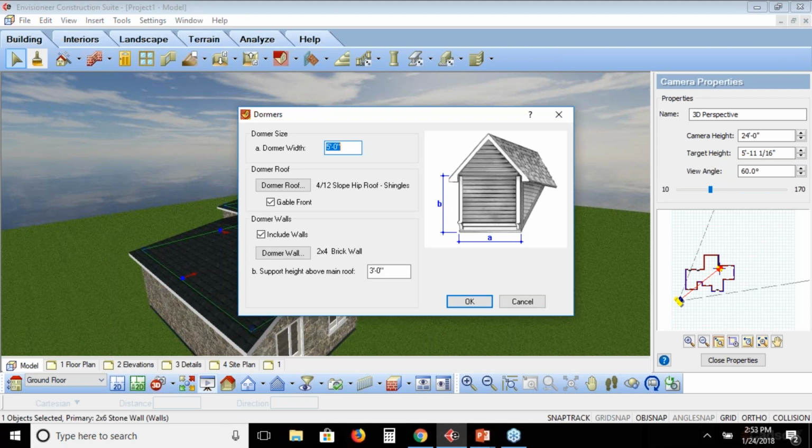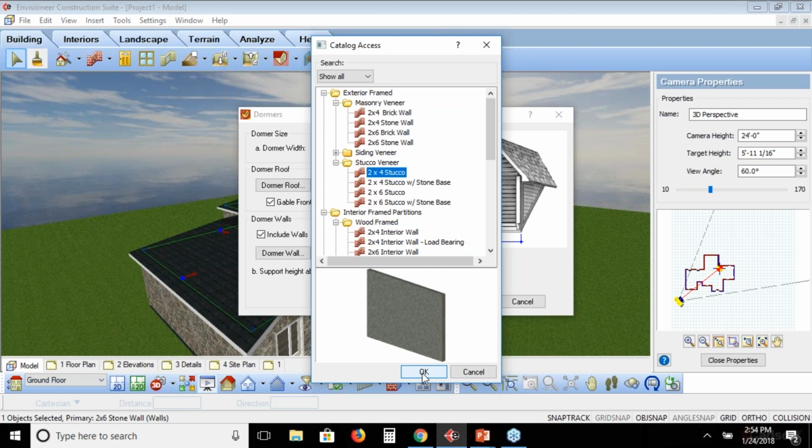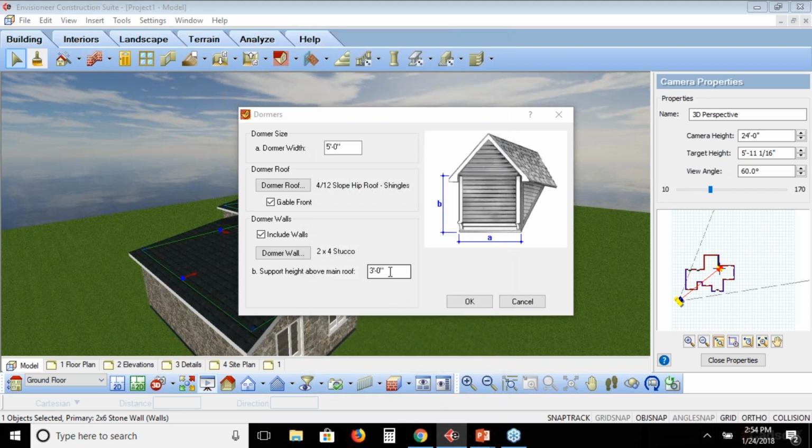This dialog box gives us the opportunity to describe the dormer that we're going to be creating. I'm going to say it's 5 feet wide. It's a 4 and 12 slope. It's got a gable front on it. I'm including walls. Let's make those stucco. And for the height above the roof, let's go 3 feet above the roof.